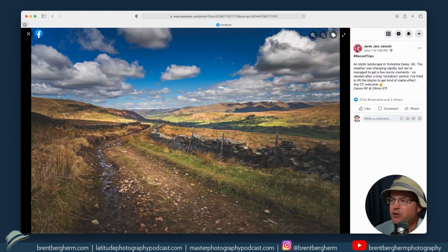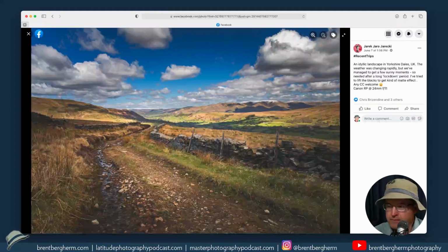The weather was changing rapidly, but we've managed to get a few sunny moments, so needed after a long lockdown period. Absolutely. I've tried to lift the blacks to get kind of a matte effect. Any constructive criticism, welcome. Canon RP, 24mm at f11. Yeah, so that matte effect. Actually, I think in this image, that's kind of working for you. I think you may have lifted them slightly too much.